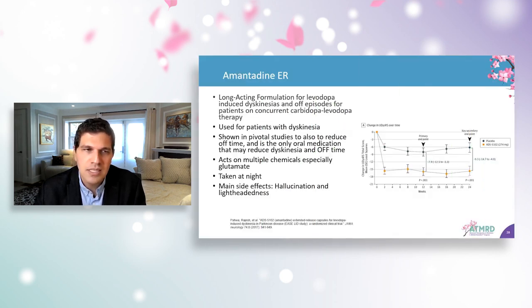Amantadine extended release in this long-acting formulation, if we look at this clinical study that was published in 2017, was utilized as a therapy to see if there was actually an improvement of those levodopa-induced dyskinesias, right? That motor fluctuation sinusoidal curve that we think about in Parkinson's disease.